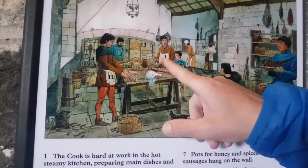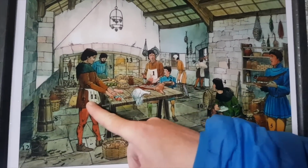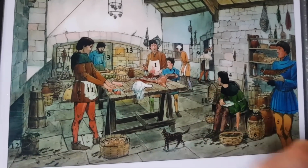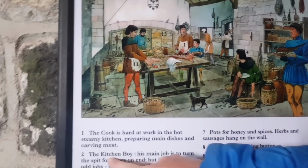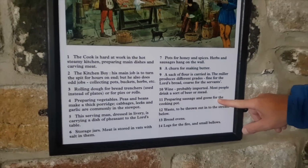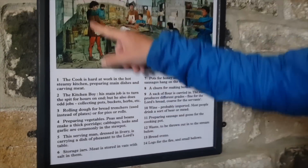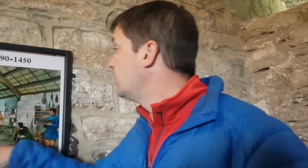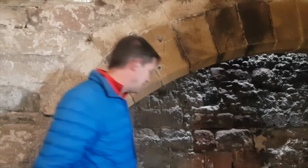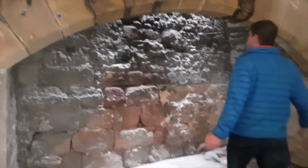Have you noticed? All the people used to have little numbers on their aprons. That was like servant number 1, number 11, number 2. The kitchen boy, number 2. Number 11, preparing sausage and goose for the cooking pot. That's a strange title for a servant. That was his title. Look at the size of the hearth. It's beautiful, it's huge. Have a few barbecues in there, didn't you? It's as tall as me.